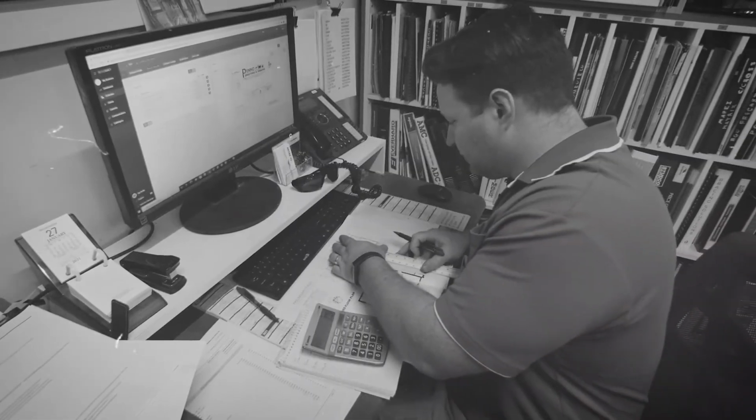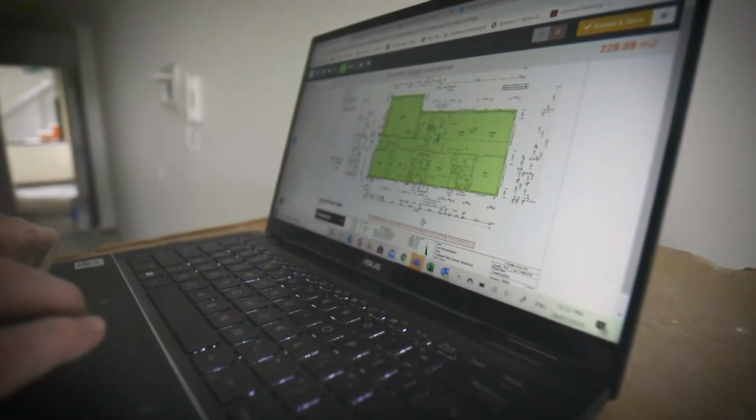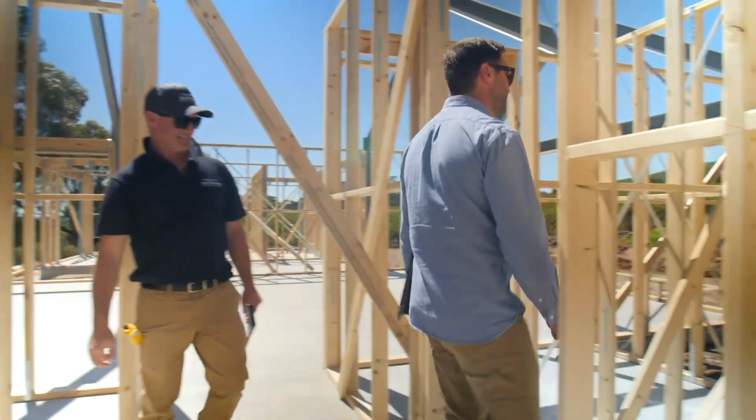If you're a builder still using spreadsheets, pen and paper, I would highly recommend Buildxact to other builders and really see how you can cut down your time that you're spending in your office, get a better picture of where your business sits at the touch of a button.